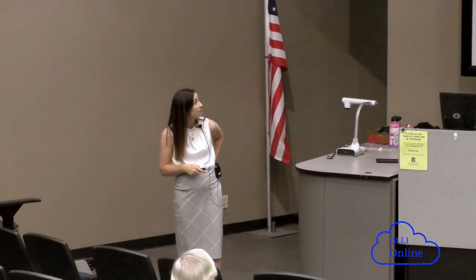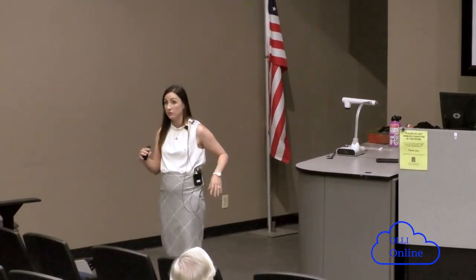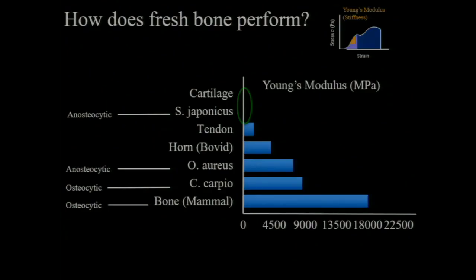no bone cells in the fish. So we tested that against a couple of the fish. Some of the fish that have bone cells have been tested before. And we found that under mechanical testing, the fish with no bone cells was super weak compared to fish with bone cells. So here are a couple of the fishes with the bone cells.